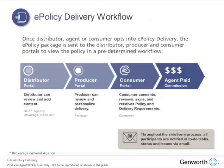The process is pretty easy to walk through. The policy is generated at Genworth, and data is transferred to iPipeline's PolicyBox in a secured format. At this time, the workflow is triggered and the first recipient identified at the distributor profile is notified via email.